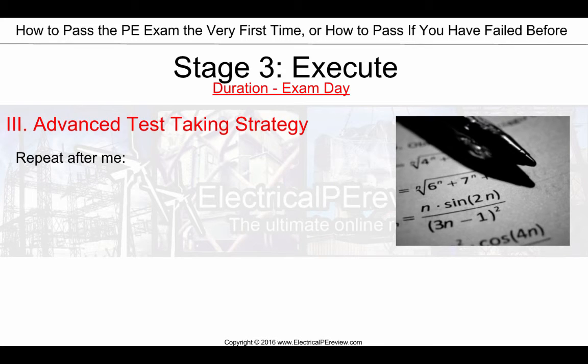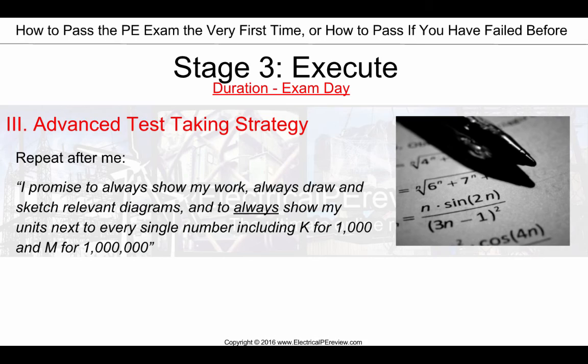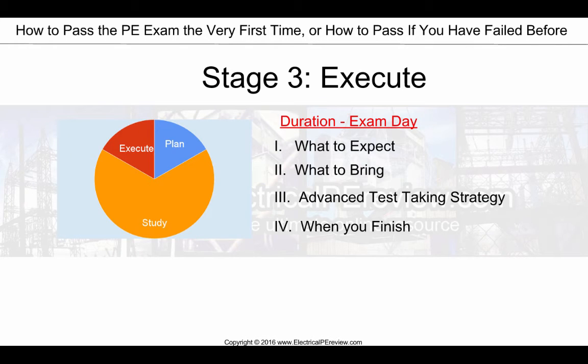All right, repeat after me. This might be a little silly, but like I said, we want you to do the very best that you can. So I want you to take an oath with me. Raise your right hand and say, I promise to always show my work, always draw and sketch relevant diagrams, and to always show my units next to every single number, including K for 1,000 and M for 1,000,000 for mega.